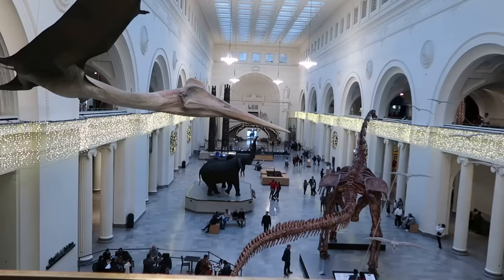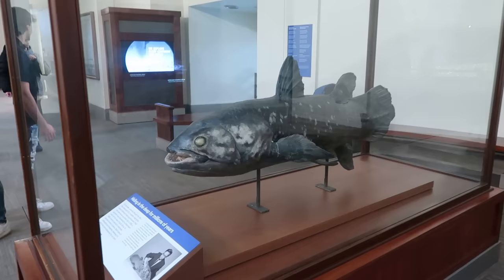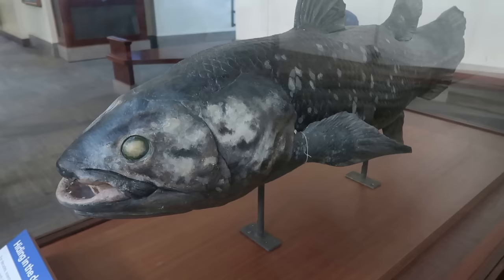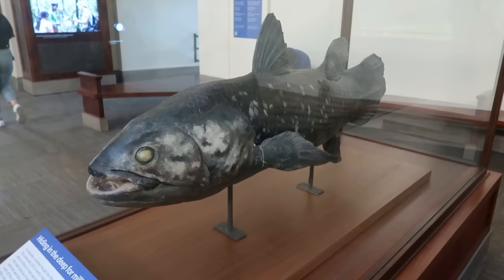A view of the lobby down there. And then over here, in this box, they used to have Sue's head. Sue the T-Rex's head used to be in this box, and now they have a coelacanth. I've talked about the coelacanth before on this channel. It's a fish that they thought was extinct for millions of years until they caught a live one off the coast of South Africa.